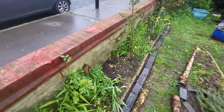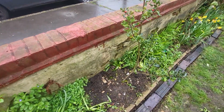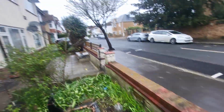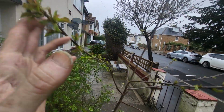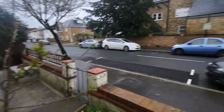There was a Viburnum tinus here, but I took it out. It was too close to the wall, and they're not particularly interesting plants, to be honest. And there's another one over there, a much bigger one. I'm hoping to put something better in here. The cherry tree has broken into leaf, no flowers. It might take a few more years before it flowers. It may not even do it at all.